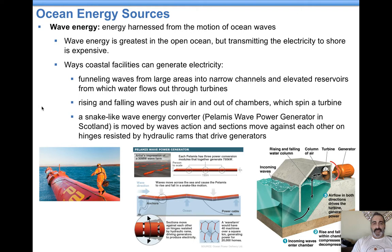So let's first talk about the movement of the water. The energy travels through the medium, the water, as a wave. So the whole idea is to see if you can harness this wave energy. And with waves, there's motion taking place. The water's in motion.